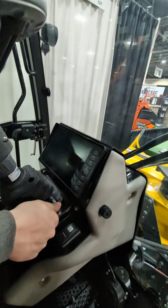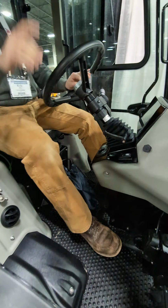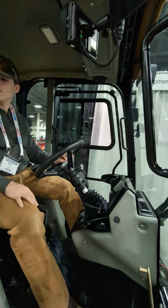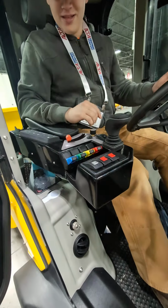Oh, damn, right up front. And it's got a screen right there. That's probably a camera. Yeah, that's probably a backup cam. Or that's to turn. That's probably, it shows your salt spread probably. Yeah. Oh, wait. What? Holy shit, dude.